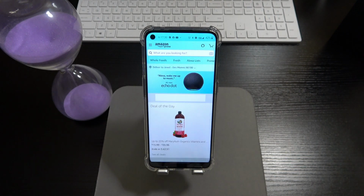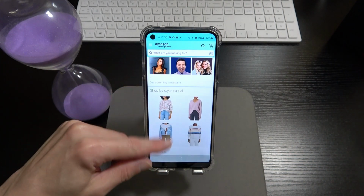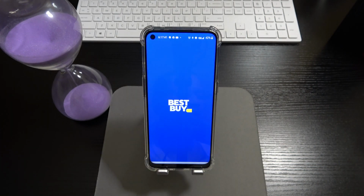Okay, let's go to Amazon. Let's go shopping a little bit. You know what I'm talking about, baby? Spend a little money. Yeah. See, just pop into Amazon real quick. Just opening up some applications.